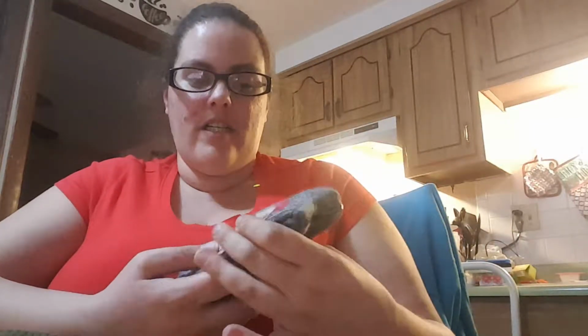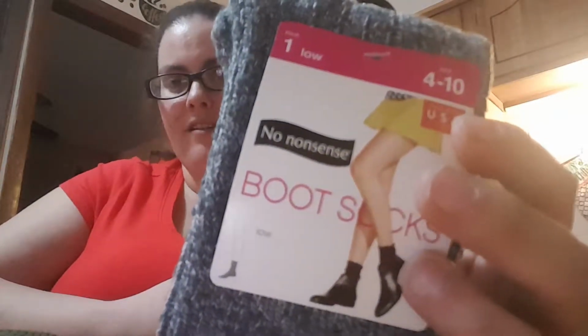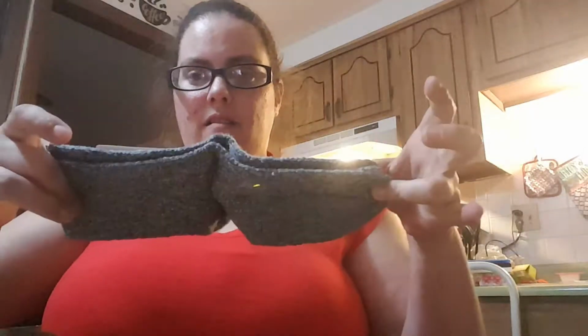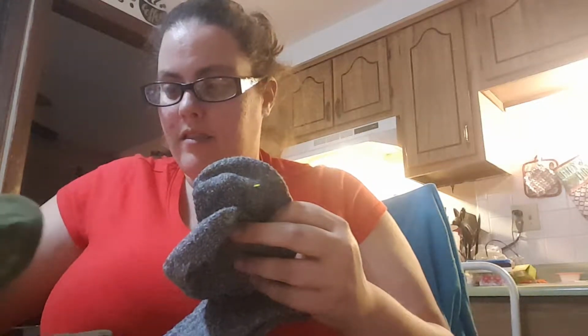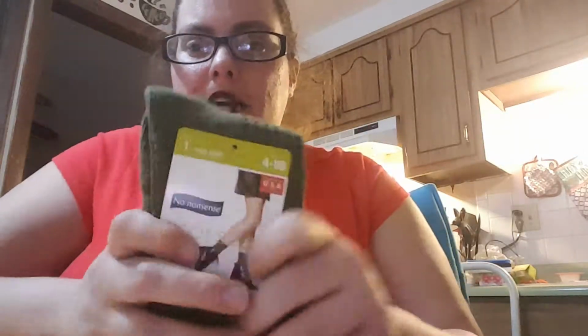These are low-cut socks, not the mid-calf. They are just in a gray. They're thick, but not super, super thick, so probably more what I would like myself. So I got those ones, and then I got these ones, which are the mid-calf ones.